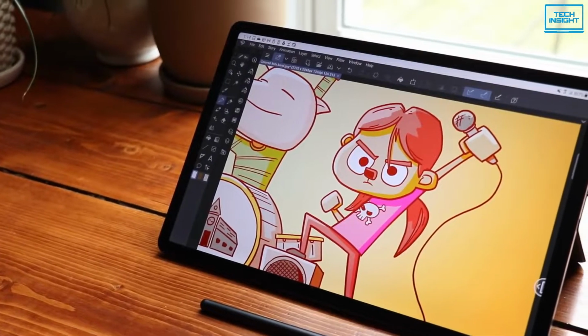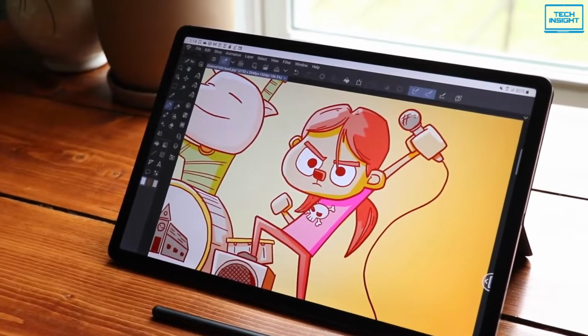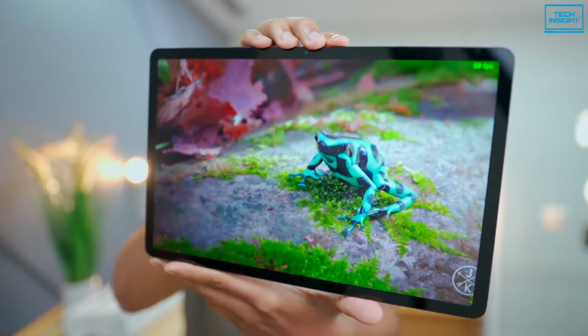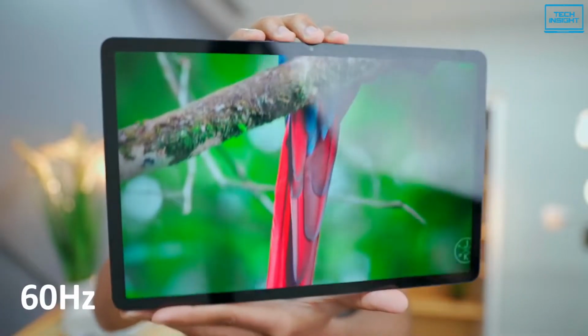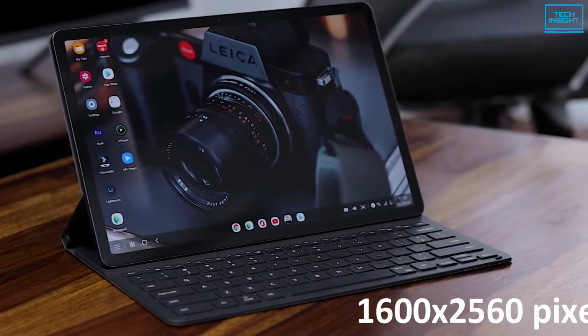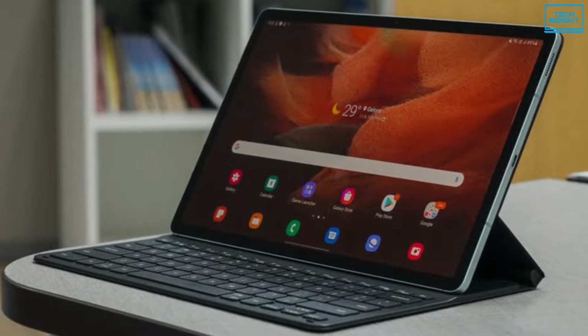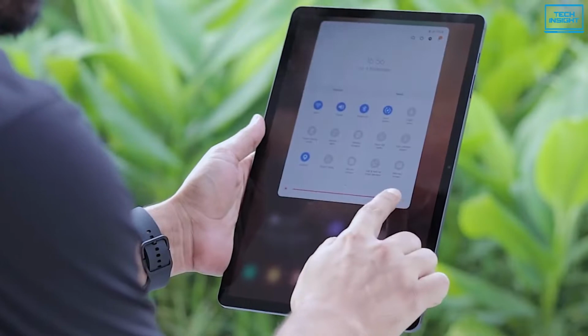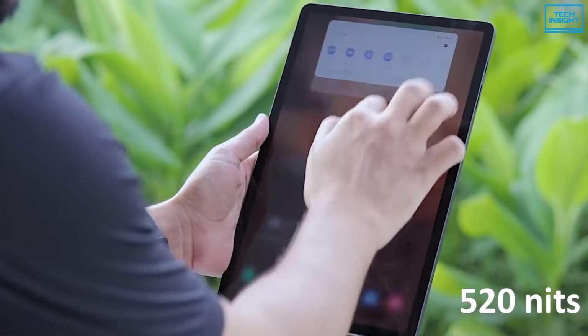The Tab S7 FE, as large as the Tab S7 Plus, has a 12.4-inch high-resolution screen, although this time it's a 60Hz TFT LCD panel. The screen resolution is 1600 by 2560 pixels. So you'll get sharp and crystal clear content watching and gaming experience. The screen brightness is also plenty, having 520 nits of auto brightness.